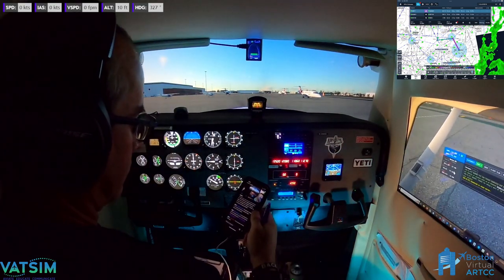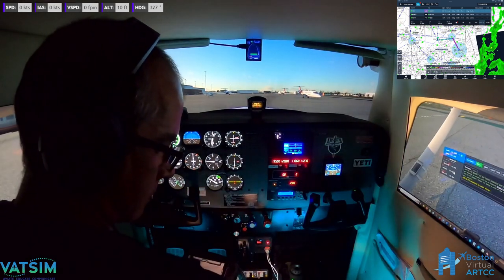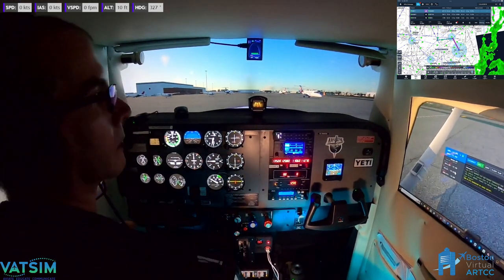Delta 317, Boston Tower, good evening, wind 220 at 6, runway 22 right, line up and wait. Line up and wait, runway 22 right, Delta 317.